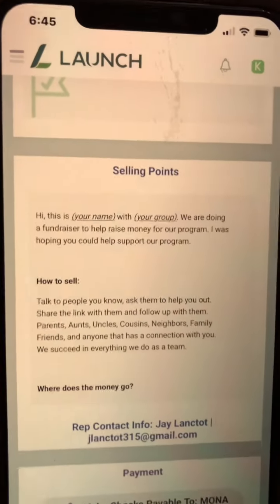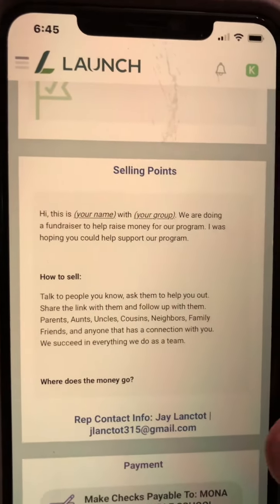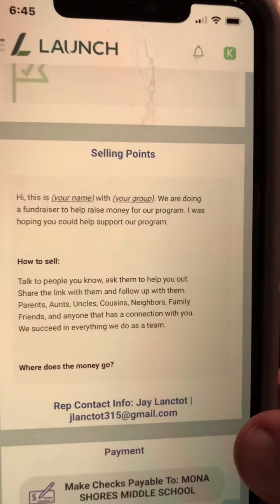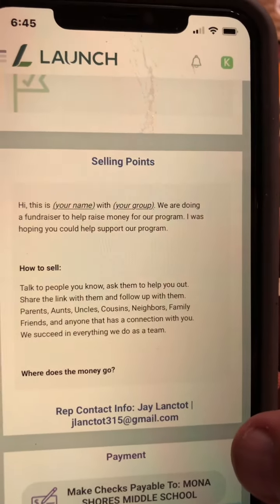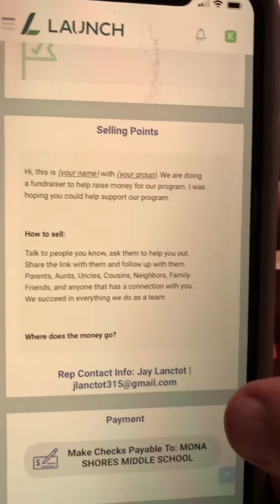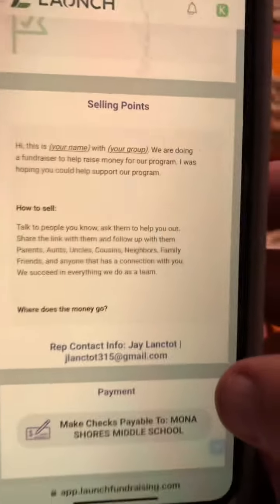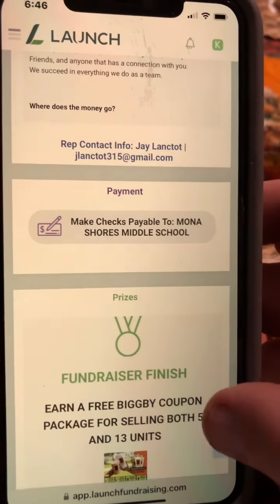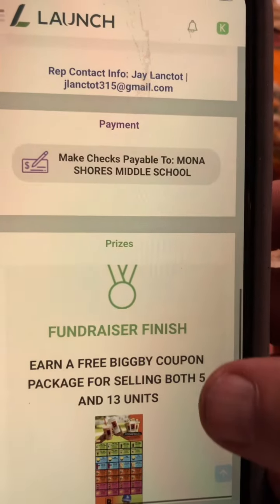What to say when you're selling: Hi, this is Katie with Mona Shores Middle School. We're doing a fundraiser to help raise money for our program. I was hoping you could help support our program. Those are great ways to send out messages to your contacts. Try to make sure that you're personalizing it, like saying, hi, Aunt Sally. Also, checks payable to Mona Shores Middle School.